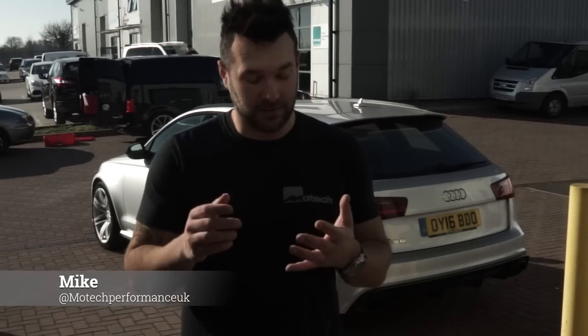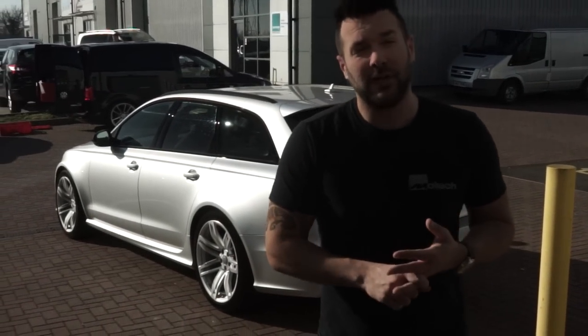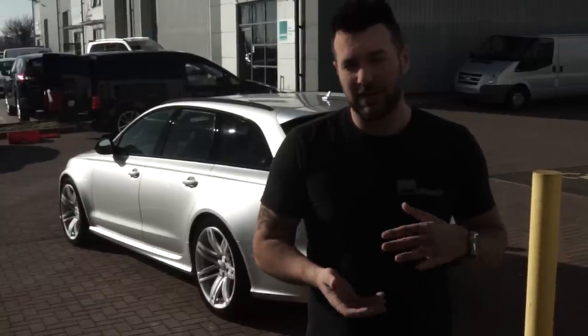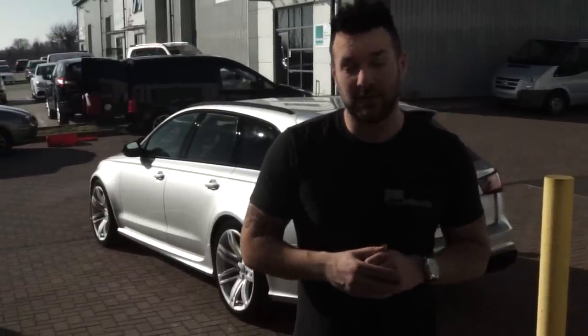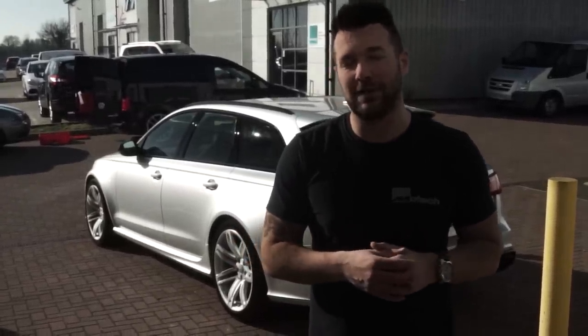So we don't just do BMWs, as a lot of people believe, we've got an Audi RS6 in today. This is in for ECU tuning, flash through the port. It will see standard cars about 550, this should be about 650 now. Done a few of these over the number of years, been mapping cars, so they do perform very well. And it was also in for a Remus catback non-res system.